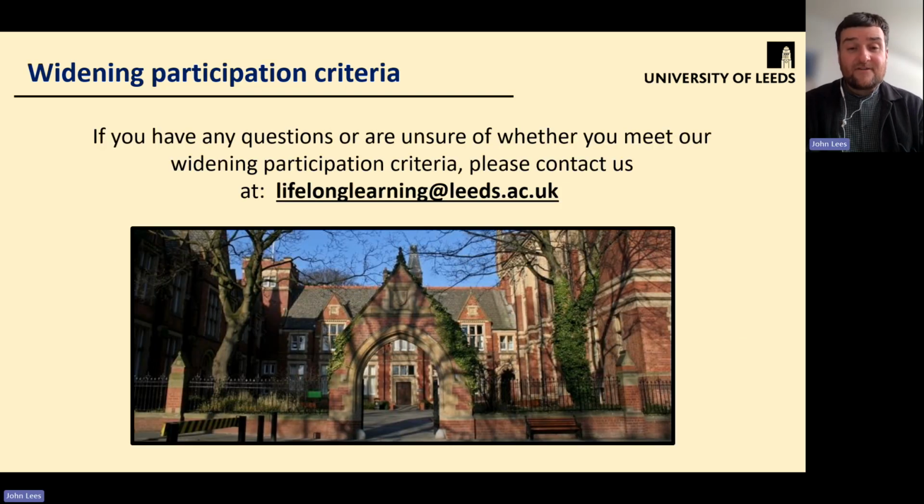As I said, our email address for contacting us is lifelonglearning@leeds.ac.uk. That's our general email. We can happily forward that email on to relevant colleagues, but there are also individual email inbox addresses that you can easily find on the course information web pages as well.